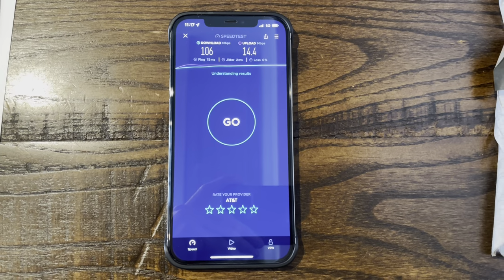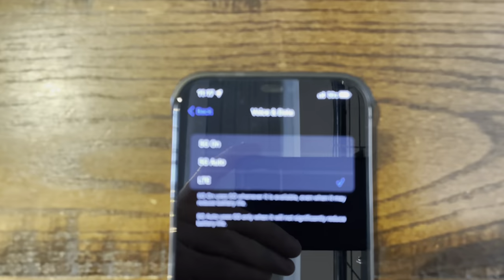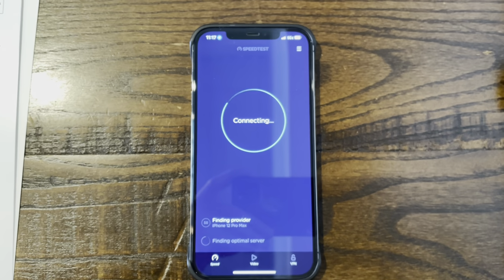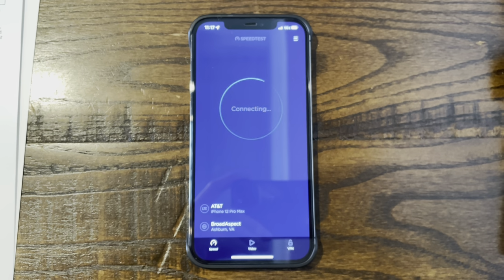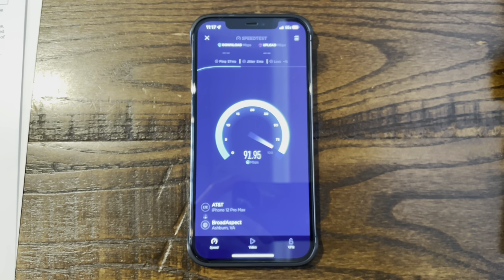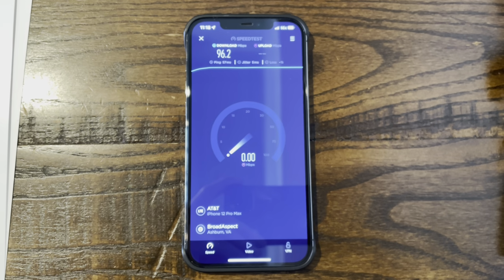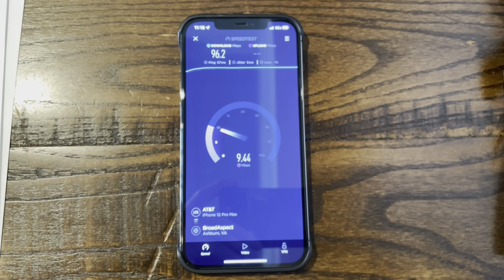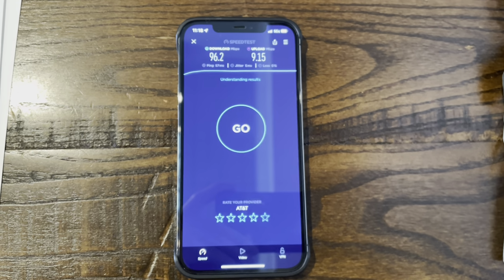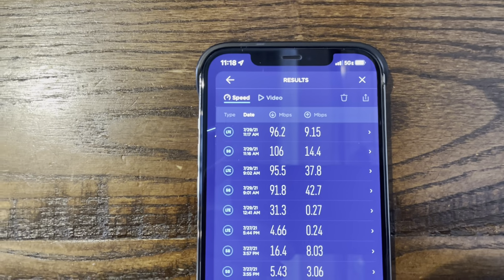AT&T 5G coming in at 106 down, 14.4 up. Now let's see how AT&T LTE compares to their 5G. AT&T LTE coming in at 96.2 down, 9.15 up. And as you can see, that is very comparable to their 5G speeds as well.